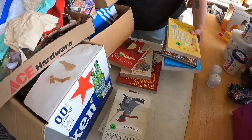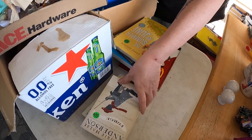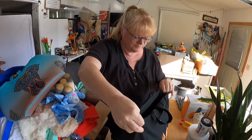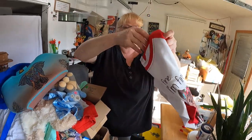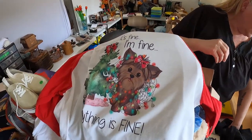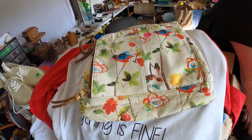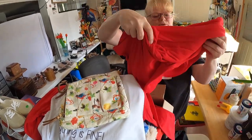We got these books for $3, the whole stack. Didn't check them out. They just looked interesting to me. We got this sweet Def Leppard bag, 50 cents. And then this is another cute shirt. Probably the booth. It's fine. Everything is fine. So it's either pine or fine. And then that bag for $3.